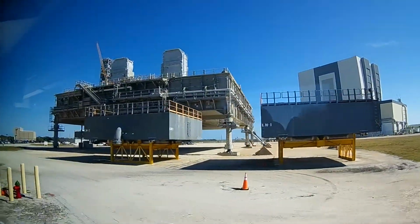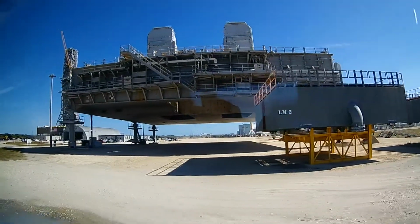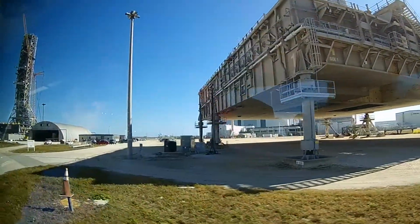As they go by, if you look up underneath them, you'll see 3 large holes there. That's where the flames and the blast would come through. The 2 holes side by side, that's one for each of these solid rocket boosters. The larger hole closer to us is for the blast from the 3 main shuttle engines.